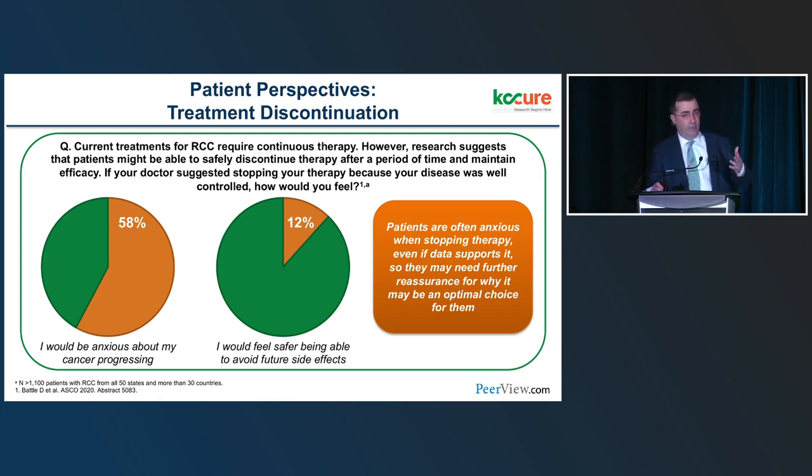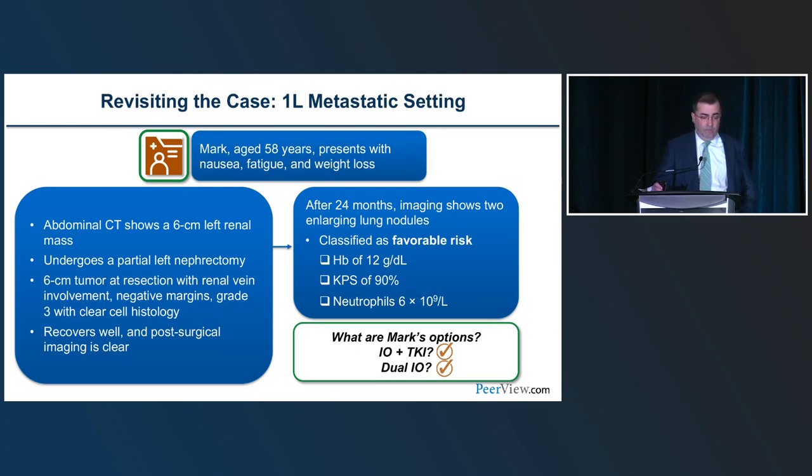We need to talk to them about the data with treatment-free intervals and treatment-free survival, and we need to try to improve those numbers. And then they asked the question, would you feel safer being able to avoid future side effects? And only 12% chose that. So we certainly have some work to do, and Casey Cure points out that patients are going to be anxious about stopping treatment, at least with diseases like kidney cancer, till we generate more data and educate more patients and clinicians. I think I stopped ahead of schedule.